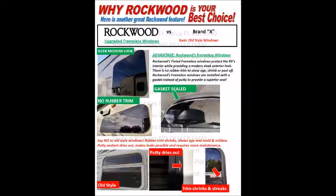But the black windows, again, they have the rubber trim. It shrinks. It can peel. It may need to be replaced. More maintenance on it. And they're just regular looking RV windows. I mean, they don't give you that sleek automotive look. But again, beyond the look, you don't have the rubber molding to deal with. You don't have any of that stuff to get dirty or trap dust or dirt or moisture. Easier to clean. Also, I have a picture that points out that they're gasket sealed.